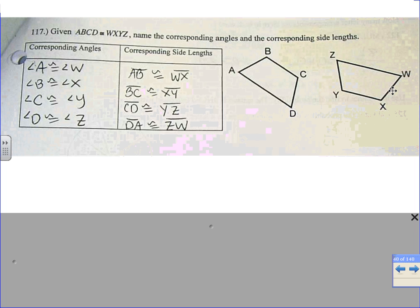Like, if you get given shape, yep, all the angles are so. Correct. Yeah, if they're similar, they have the exact same angles, but the sides are proportional. If they're congruent, every single thing is congruent, as long as it's corresponding.